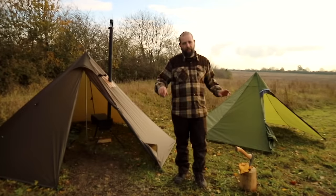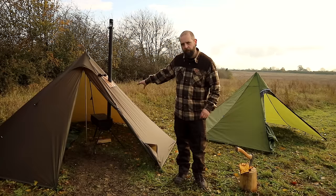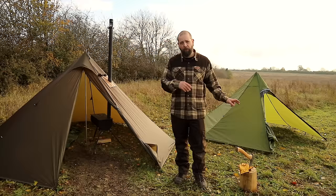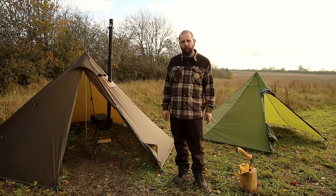Because that inner is like a two-thirds inner, whereas the one for this is a full inner that you can't use with the stove. So I was just curious to see if it would fit in there, just for an option. And I've got the bathtub as well, so give that a go, just out of curiosity.